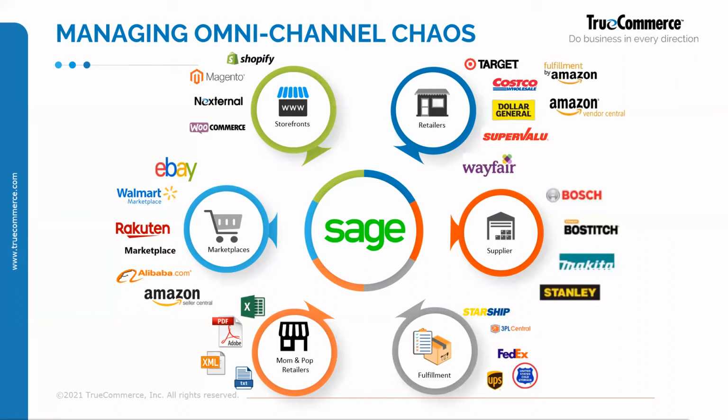So to stay ahead of today's omni-channel chaos, companies really need to be able to do business in a lot of different directions at once. But too often that means you need to reach out to multiple different vendors, leveraging multiple disconnected platforms with too much assembly and too many integration layers into Sage that you're trying to manage. This is usually what most of our customers' supply chains, and probably yours, look like today. TrueCommerce started off 26 years ago, connecting vendors, manufacturers, or distributors with a lot of the big box retailers out there today.